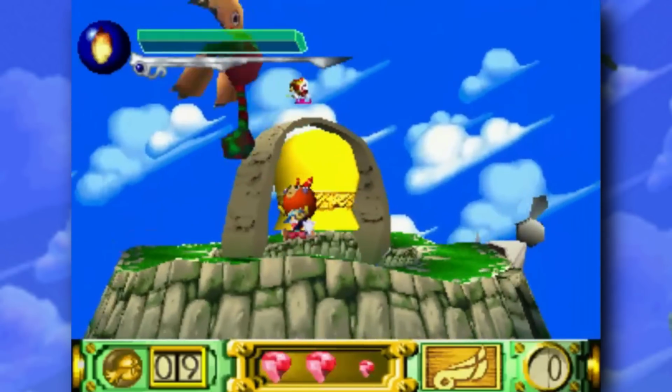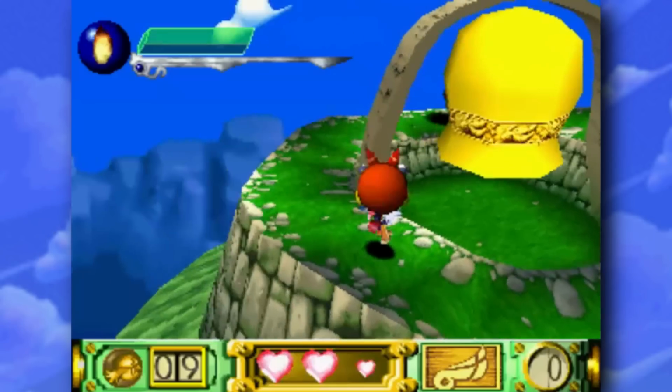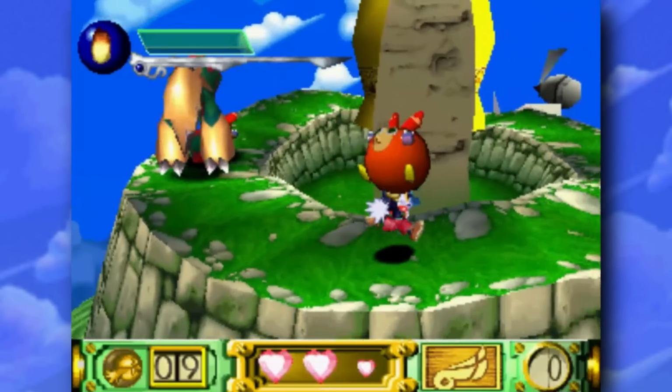No matter what category you want to pick apart, this game feels like it was made with love and effort, and I think that's what shines through and why it resonates with its fans so strongly.